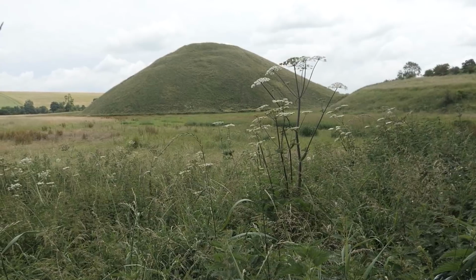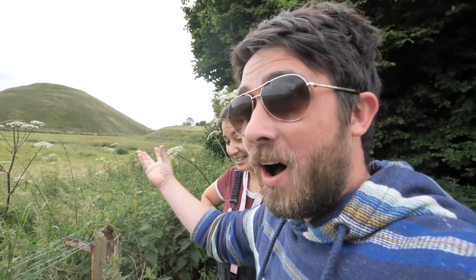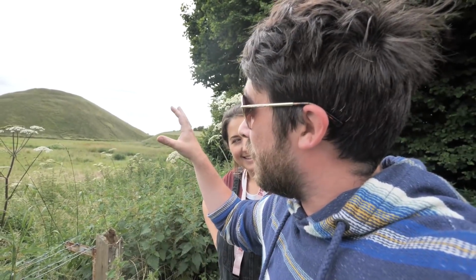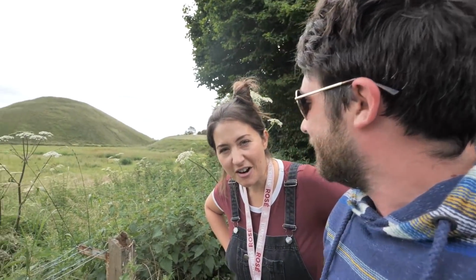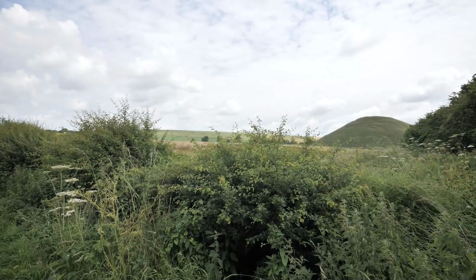This is basically like England's own pyramid. They don't even know why it was built. And it's the size of a number of the Egyptian pyramids. So under there's something. Pretty impressive. And it wasn't built overnight. They reckon it took between 50 and 150 years to build this bad boy.